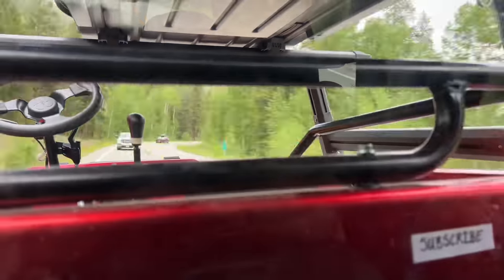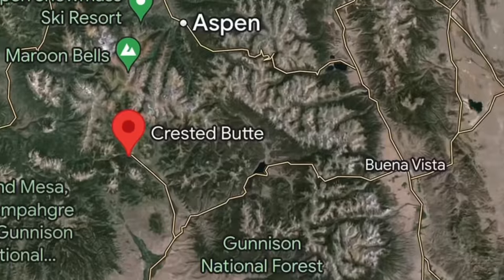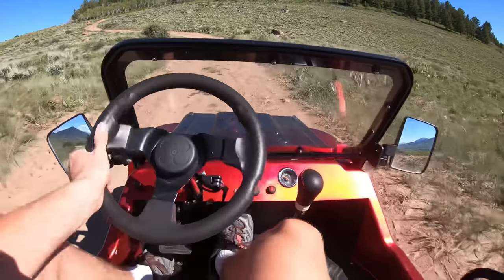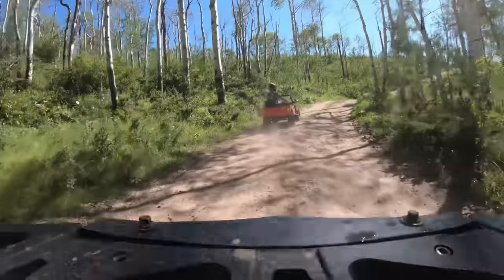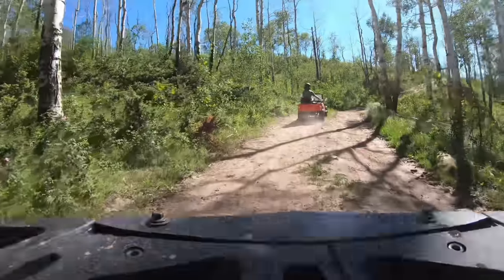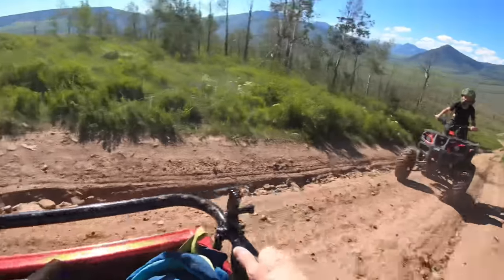During the last two episodes of this series, we took our Chinese mini jeep and the Chinese ATV to Crested Butte with the goal of seeing if they could handle being tossed about on some very rough terrain. We began the testing by climbing a 650-foot mountain that featured rocks, water puddles, steep hills, and a pond. Look, if you can put fish in it, it's a pond.